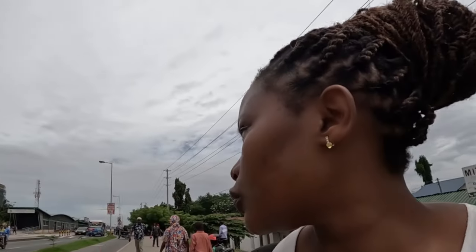is using the BRT. We are currently at the BRT road. I don't know what the road is called, but we were going to that station over there. And we found it closed, so we are walking to the next BRT station to get a BRT bus to take us to the city center, or rather to the central station, where we will explore the city from there.